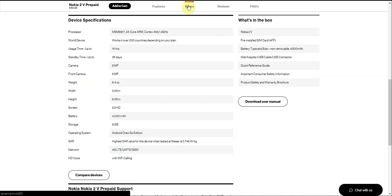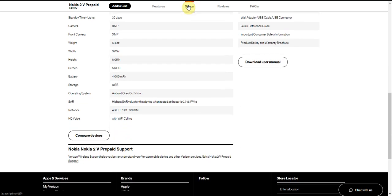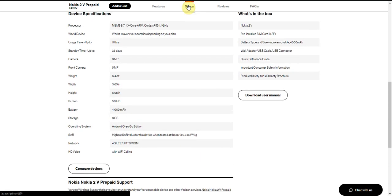The width is 3.5 inches, the height 6.5 inches, 5.5 inches HD 720p display, 4,000 mAh battery, 8 GB of internal storage, 1 GB of RAM, Android Oreo Go Edition 8.1. It has 4G LTE, and it has voice over Wi-Fi calling. If you guys need help with your Nokia 2V on Verizon Prepaid, Verizon is here to help out with support on how to set up the phone, use features, Bluetooth, Wi-Fi, and all that good stuff. So check that out if you guys ever need help with that.